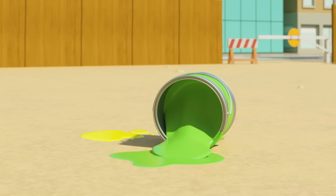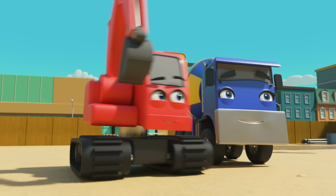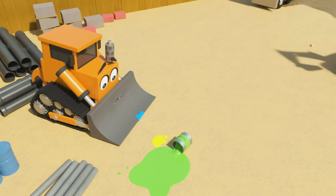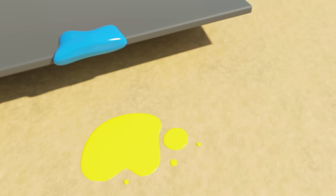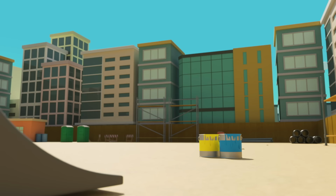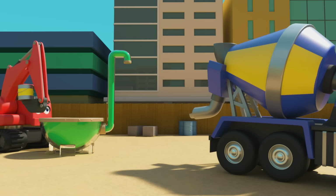Yellow. Uh-oh, Digley accidentally knocked the green paint over. That's not good. Digley's mixing the yellow paint. He's painting the door yellow, but I don't think he realises the green paint is spilled. All gone. How will they finish painting now? Wait a minute. When the blue and yellow paints mix, it makes green. So if they take the yellow and blue paint cans and put them both in the mixer, there, green paint. Nice work. Now you can finish painting the house.